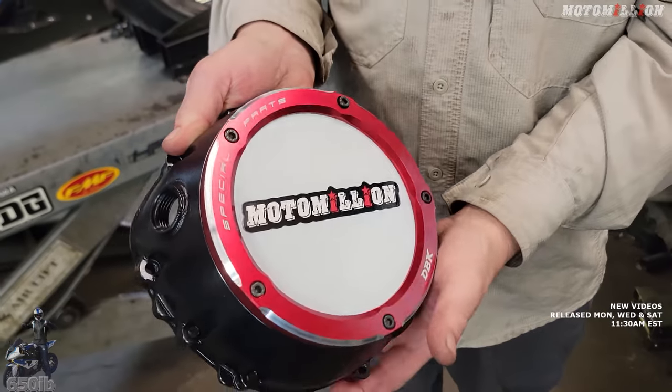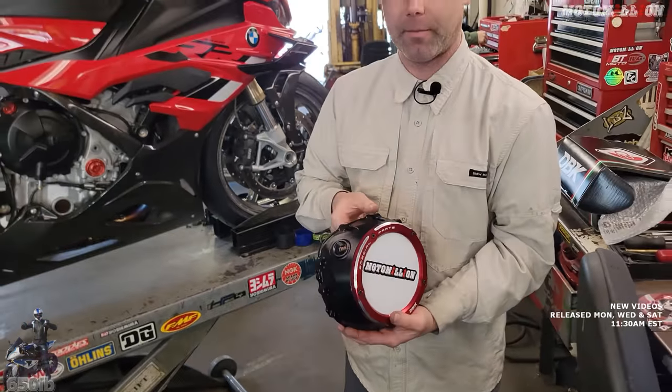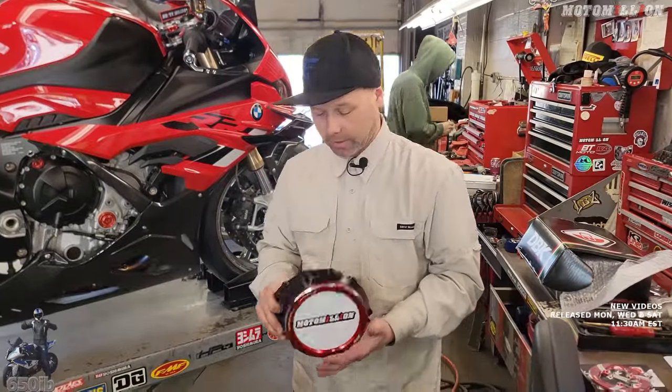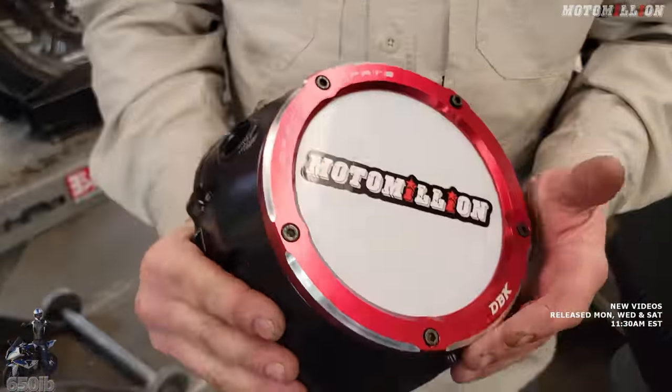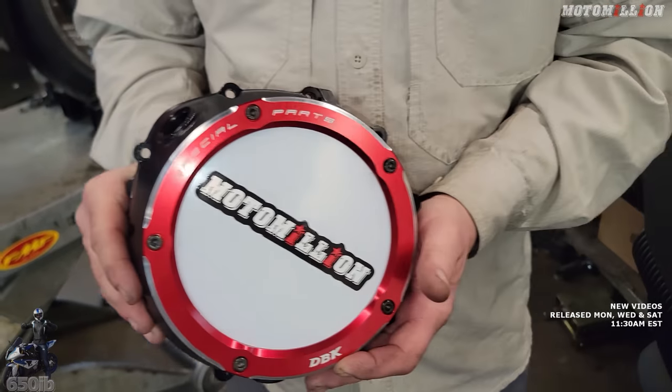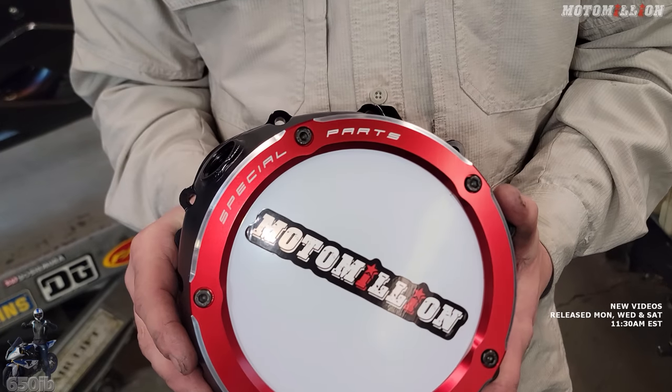We're gonna have to pull this sticker off. Of course, part supplied by Motomillion. That's why it's got the sticker on it. Yep. It looks really nice. We got billet aluminum on the outside here. It's beautiful. It's really made by Duckabike. So they've been making these clear clutch covers forever. So I don't expect any issues.